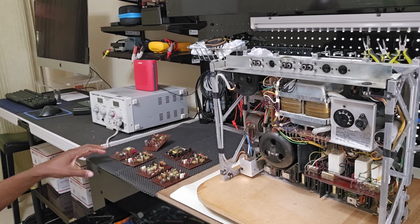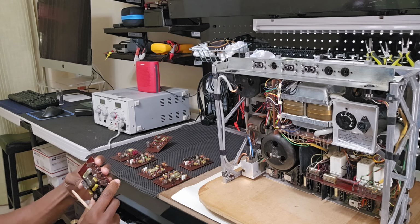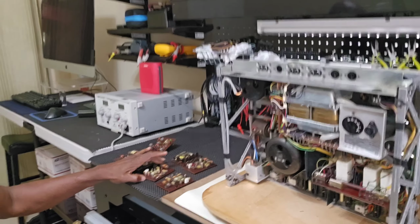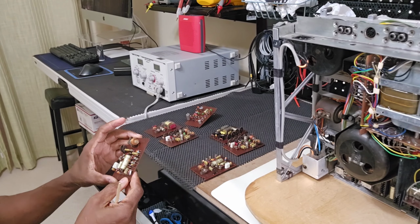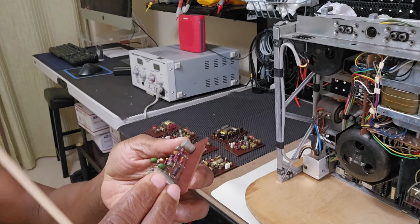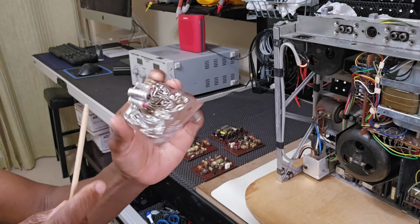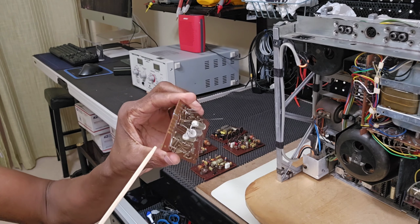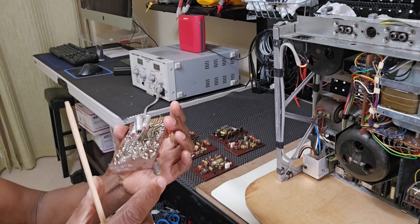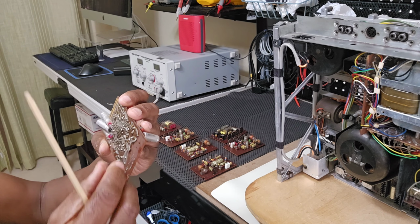So I did pull out the cards already, and I looked to see if anything was burnt, and I don't see any burnt components on this thing. But what's interesting is this piece of work here. Somebody put this cap in, and this piece of modification here. That's interesting. It looks like they couldn't find the correct value and they put them all in parallel. So yeah, I'm going to make sure the correct value is placed on this board and undo this work.